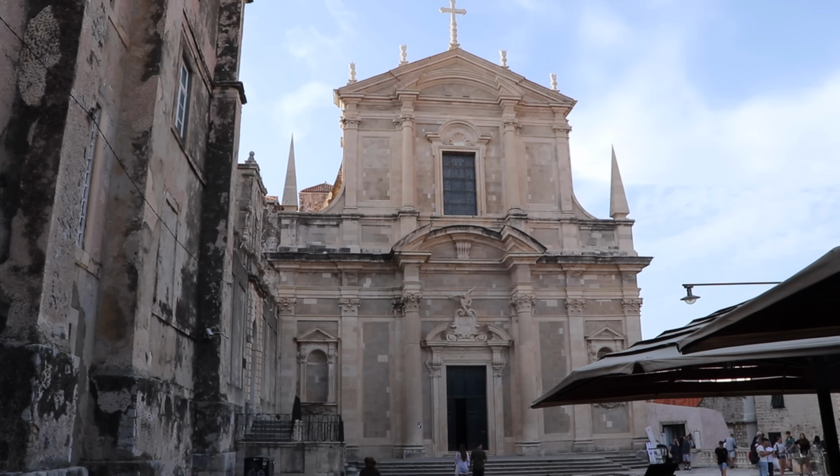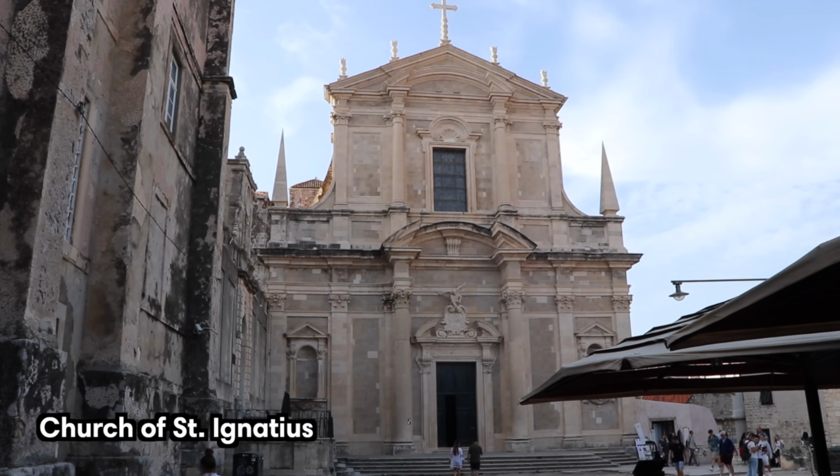But our favorite one was the Church of St. Ignatius because of its beautiful frescoes on the main altar.